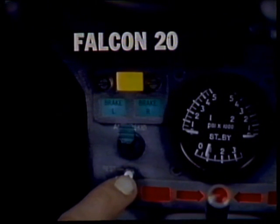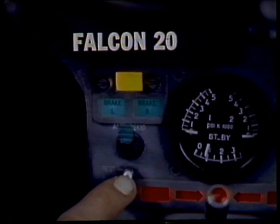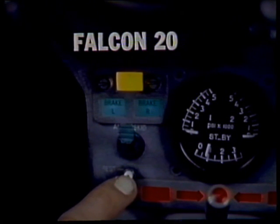And when the anti-skid test switch is depressed, a simulated spin-up signal is sent into the system, testing the electrical and electronic integrity of the entire circuit, including the speed sensor. Now, if all the circuits are working properly, the test light will stay on as long as the switch is depressed. But when the switch is released, a simulated lockup signal is injected into the circuit, which will momentarily lower the pressure to the brakes, and the test light will go out and come back on in a few seconds.